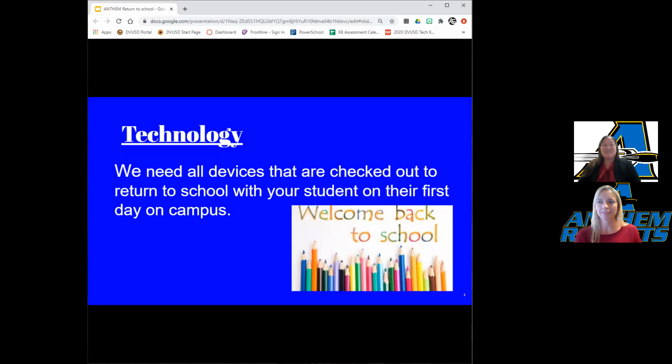So for technology, we need all devices that are checked out to return to school with your student on their first day back on campus. Students will be assigned a device, and K-3 will leave their device at school, while 4-8 will take their device home each night to use and to charge every night.